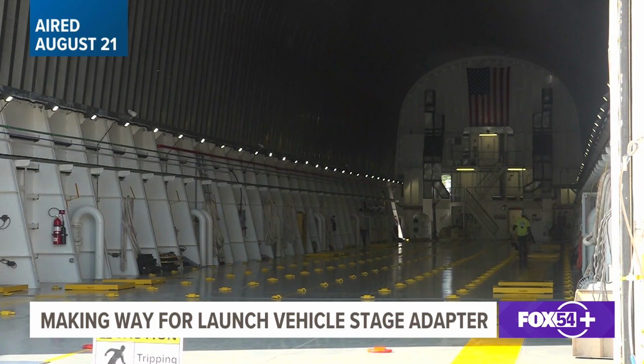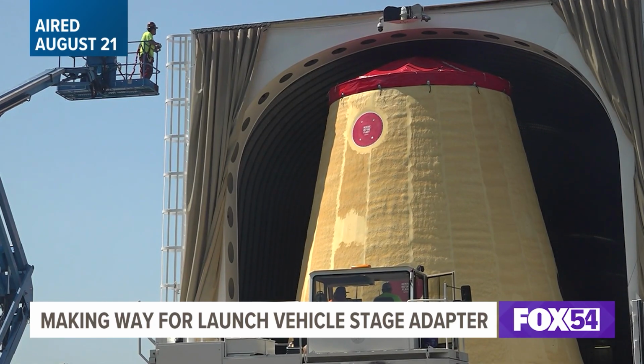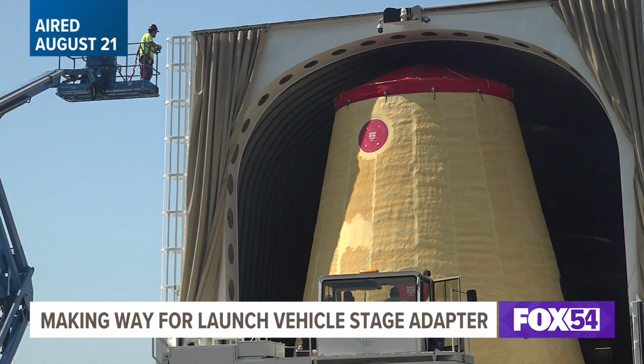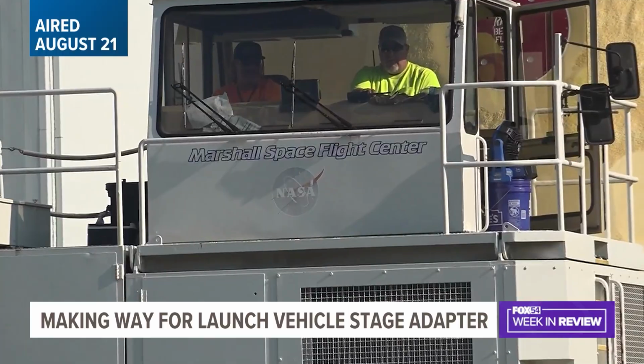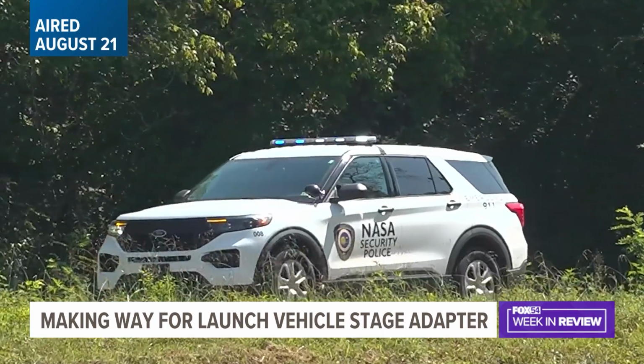Huntsville plays a big role in the next mission around the moon, and it all starts with this barge right here. We're here for the Artemis II launch vehicle stage adapter. It's being loaded onto the barge. That barge is the Pegasus, and what it's carrying is this giant adapter. It's 27.5 feet tall. At the base, the diameter is 27.5 feet wide. The barge will ship the adapter to NASA's Michoud Assembly Facility in New Orleans first. That's where crews will pick up additional SLS hardware for future Artemis missions before traveling to NASA Kennedy in Florida.